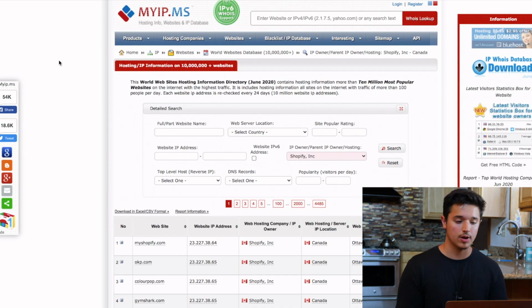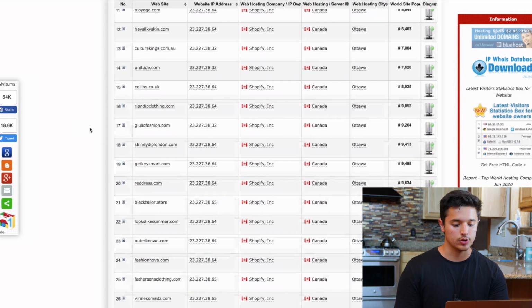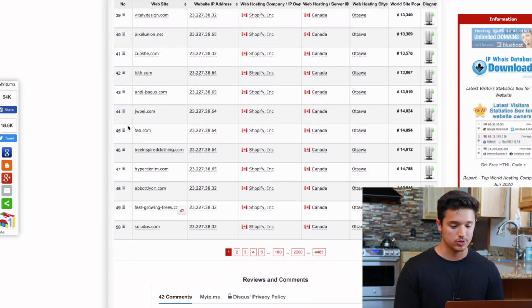So the second piece that we need to talk about is the storefront. You obviously need a storefront for people to go to and buy your products. And I'm not gonna overcomplicate it. I'm gonna keep it as simple as possible for you. If you search up myip.ms Shopify, you're gonna be able to see every single website that is hosted on Shopify's platform. All the way from here to page 4,485 with 50 stores on each of those pages.